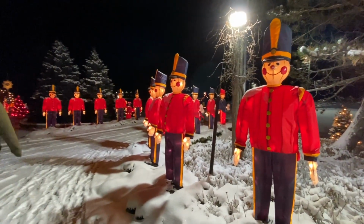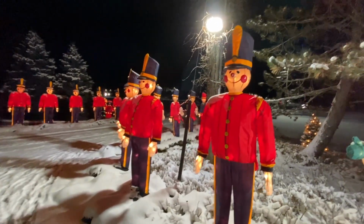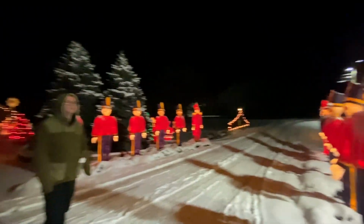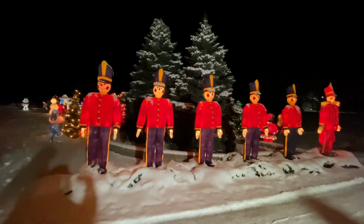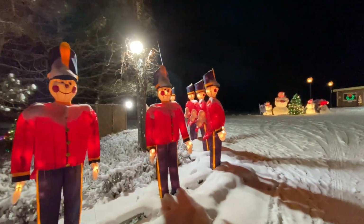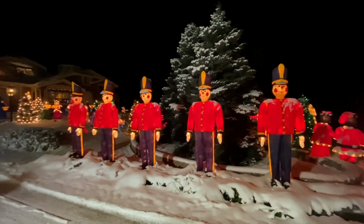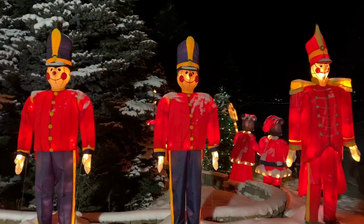Standing at guard. Look at how the nutcrackers have the spindles on the backs of them to make them look like they're wind-up. So cool, you guys. Look, there's more people coming. This is a spot that everyone comes to every year. It's tradition. Some of them look like snowmen. They look really super friendly, eh? So cool.